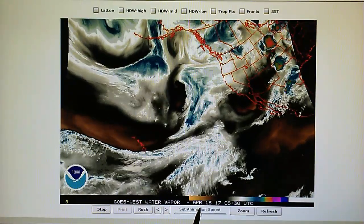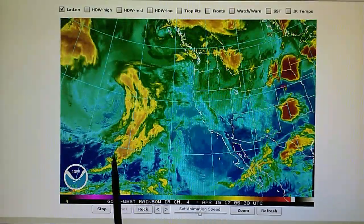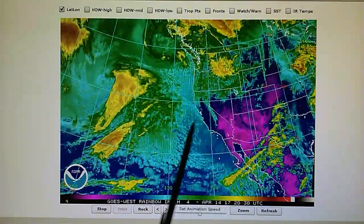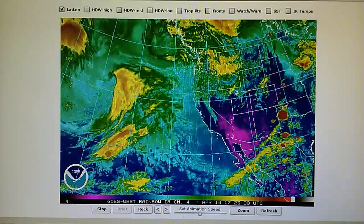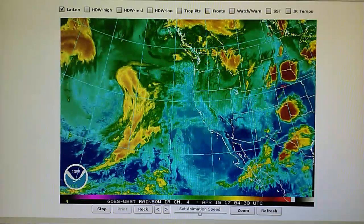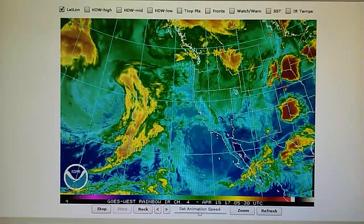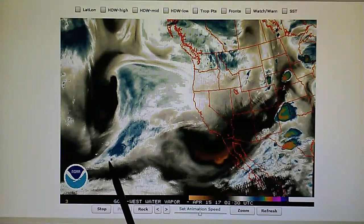Okay. All right. So we have rain moving in, but that's going to be blocked. We can see the outflow once again right here. High pressure being set up. Easter will be a clear day for Southern California. I think we're going to have a lot of chemtrail spraying, though, tomorrow based on the flow pattern right here.